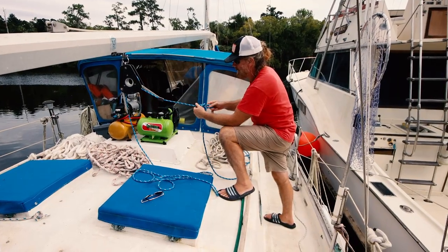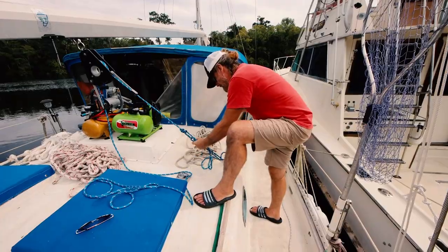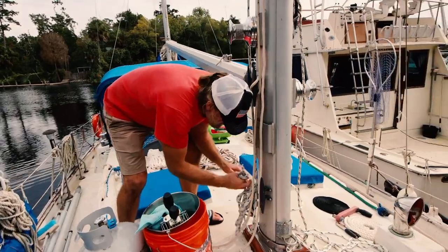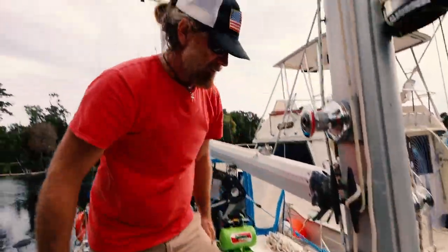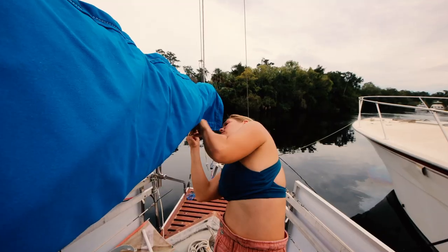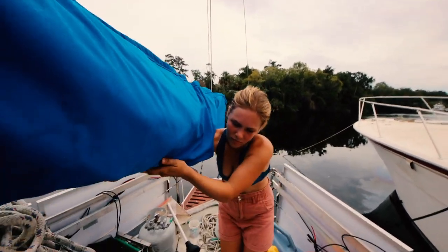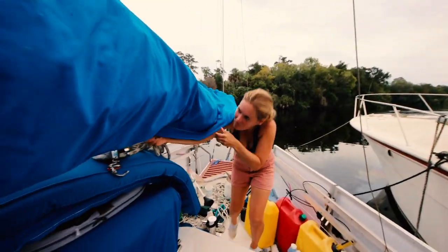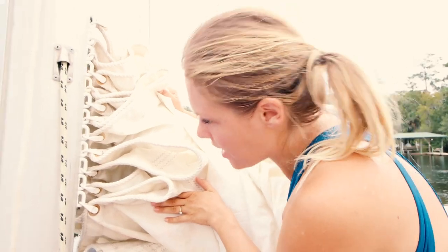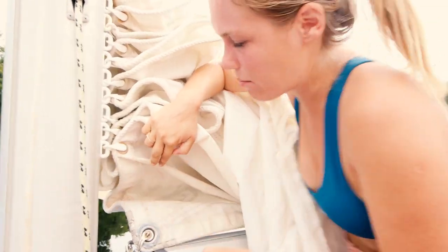Dad, what are you doing? I am putting together a trucker hitch here real quick. Hey, these lines have really gotten nice since you cleaned them. They were all crusty and moldy, and heck, I think some of them had lichen growing on them. This is the last sail. Mizzen sail. Mizzen main sail.